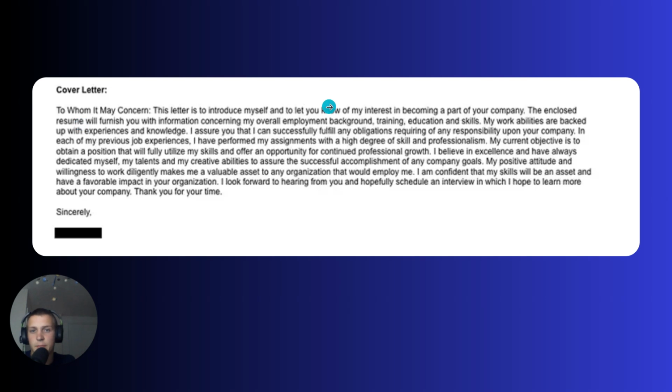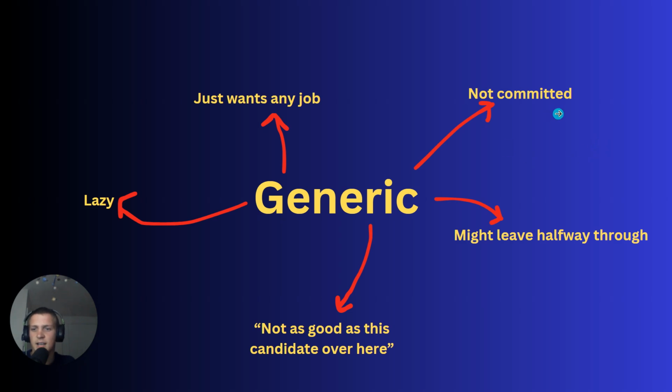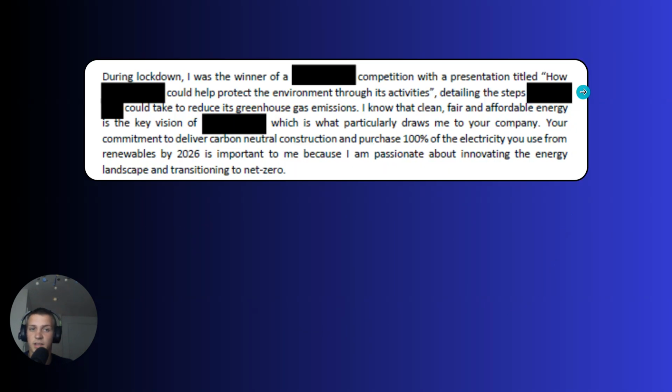Like, have a look at this. This sort of paragraph anyone could have sent to anyone. Right, I'm not going to read this and think, oh, you can be a really good employee. No, it just seems like you're lazy, you're not committed. You've just copy and pasted some generic application. At the end of the day, they're thinking, you're not as good as this candidate over here. And who's this candidate over here? Well, it's the candidate who's done this.